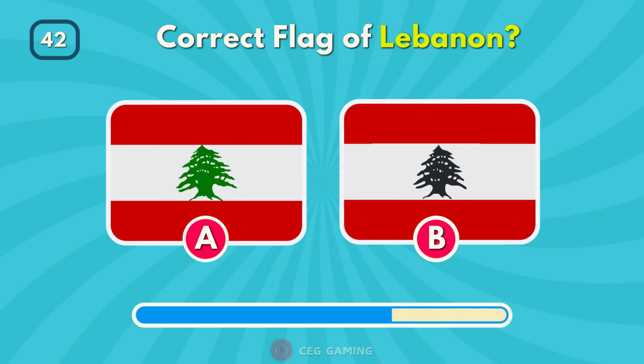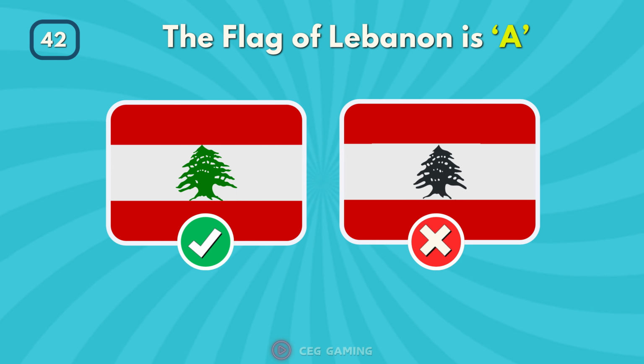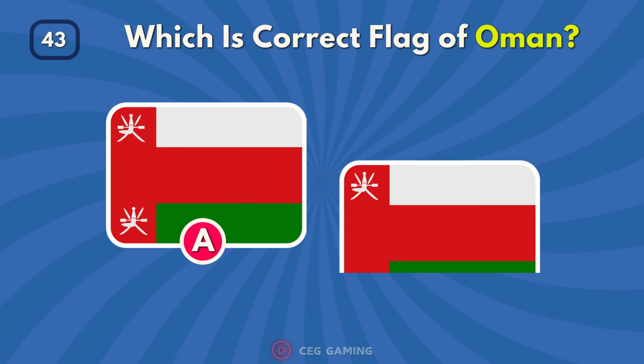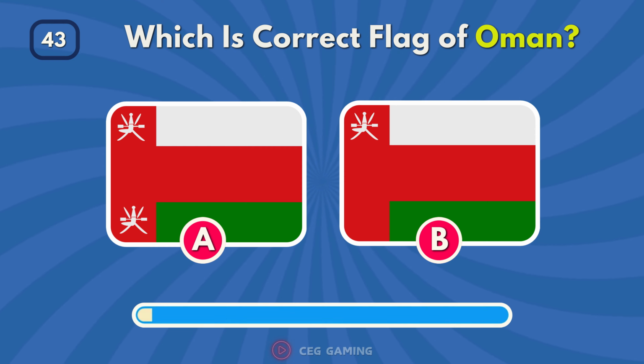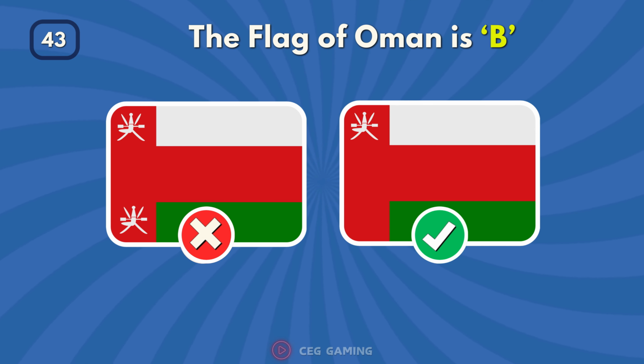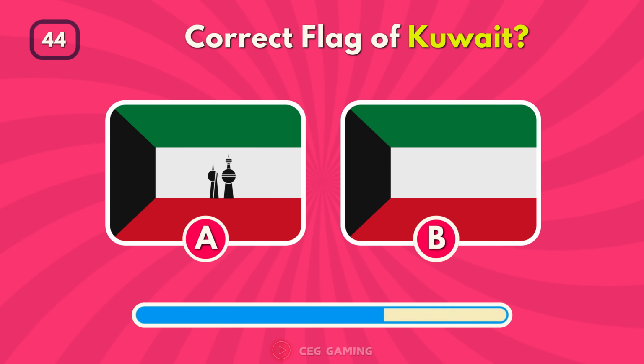Question 42. Which side's flag of Lebanon is right? Question 43. Can you correctly identify the flag of Oman? Question 44. Pick the correct flag of Kuwait.